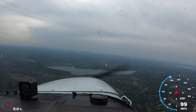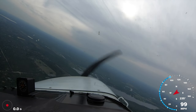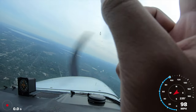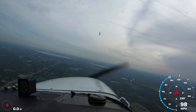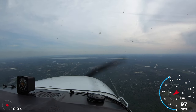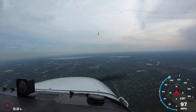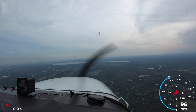I've got it in sight. Wow, look at that. Three airplanes. See the two airliners? Oh my gosh. Alright, he's past us, visually at least. This other guy is still circling around here, so... And you've got the tower up ahead, just so you know.